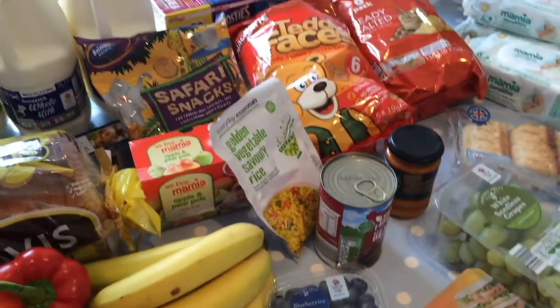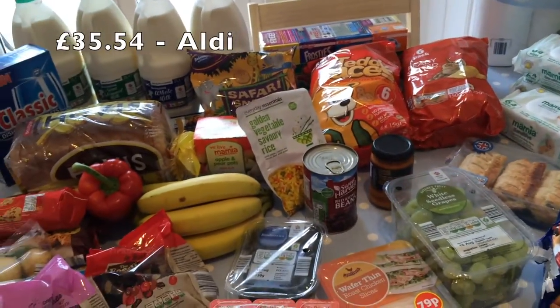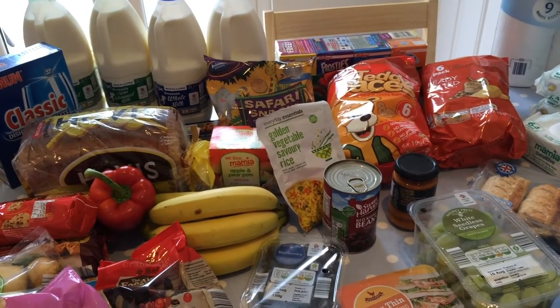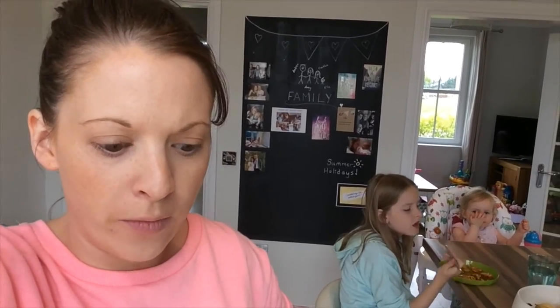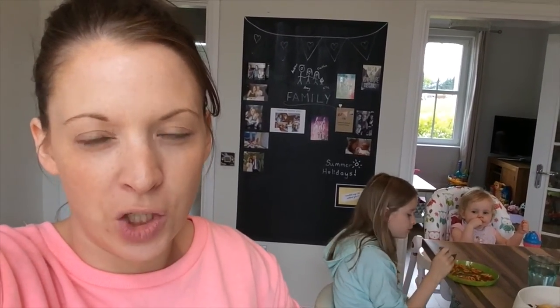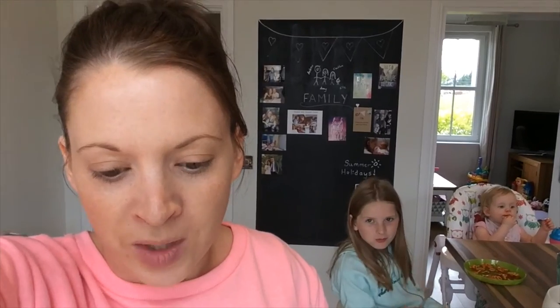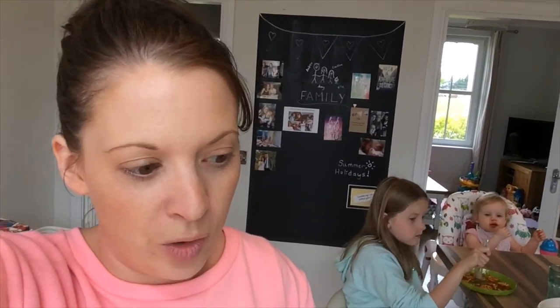That came to £35.54 for those Aldi items. One thing I just wanted to add was I still have quite a lot of meat and vegetables in the freezer, so you'll notice that there isn't an awful lot of meat and veg in this shop, and that's why, because I don't really need too much since I've got that already. So that's another reason I managed to keep the cost down, but next week I'll have to put that into my budget because I'll need more next week.